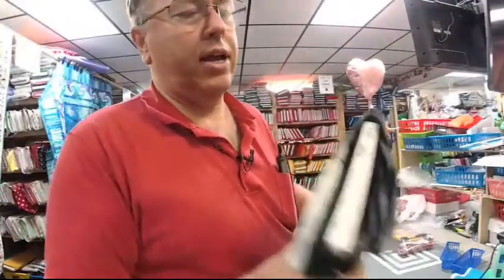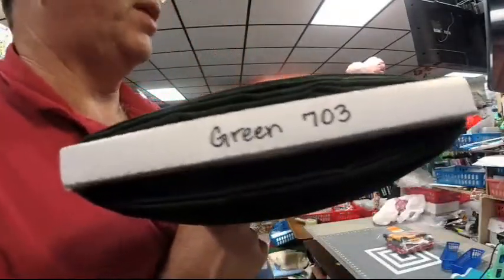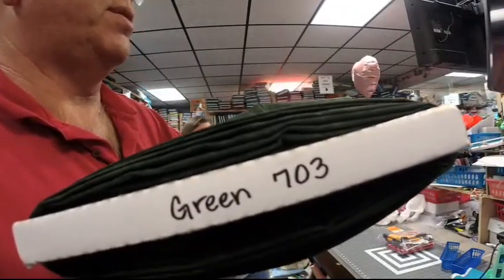Okay, I got a green thing happening here. Very dark green, and it's a blender, so it's not totally dark, but you've got shades of dark green happening on this one. It looks like a cloudy day sort of a thing. I don't have a name on this. Nobody put their name on this selvage. But it's a nice feel to it. It's a good fabric. Green, number 703, and it's only $6.99 a yard.